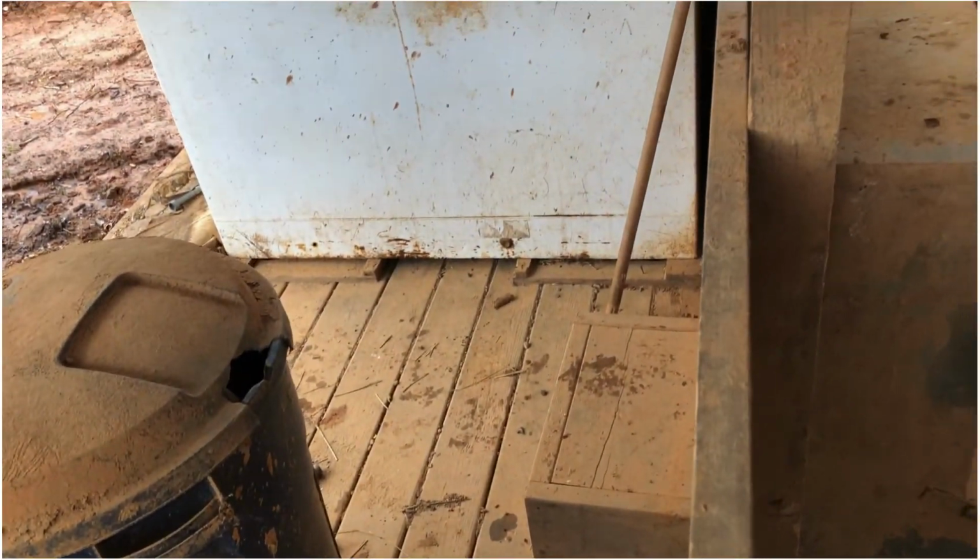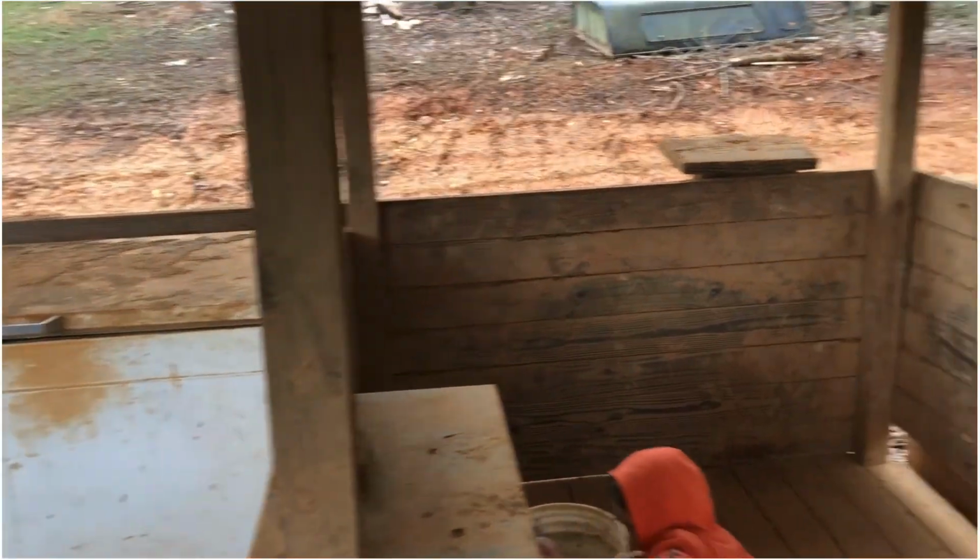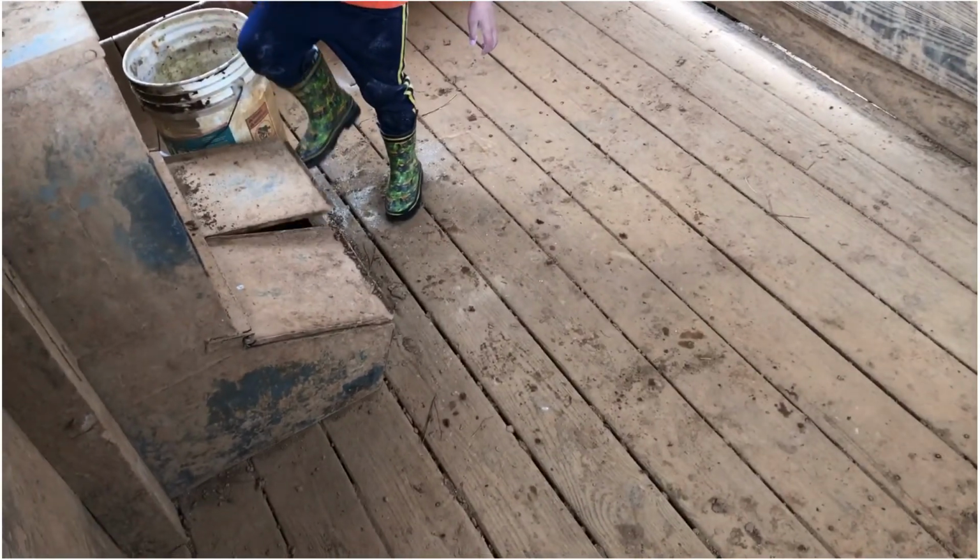Now this building, the platform that this building is sitting on, is roughly a 12 by 12. And I've got exactly half of that. So I've got a 6 by 12 actual building.